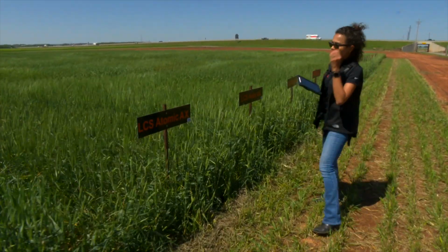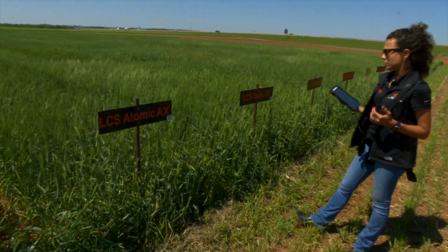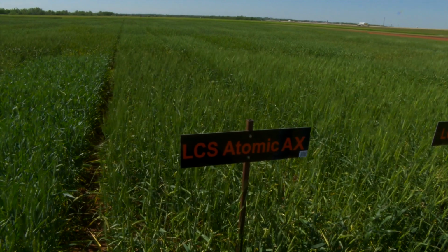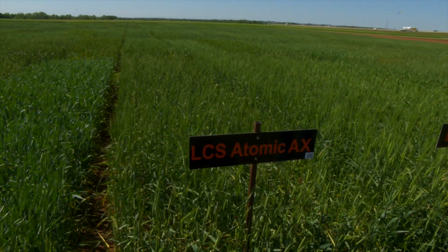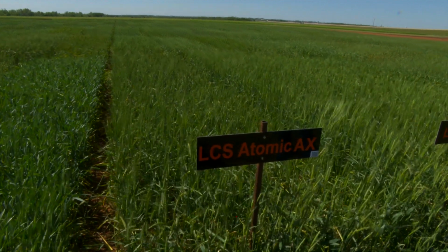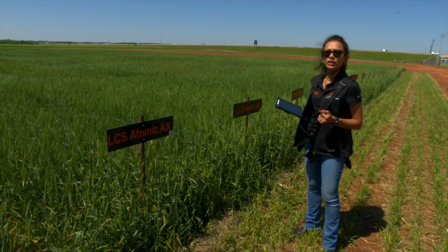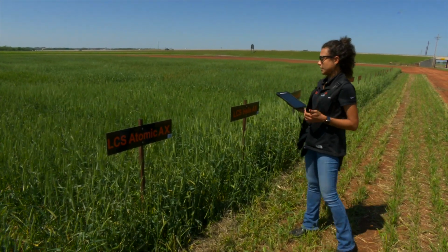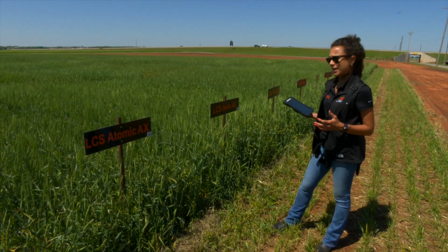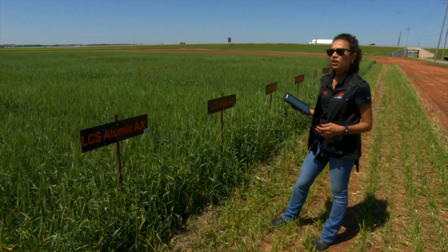As we move here also from Limagrain, LCS Atomic AX. So this variety here is also for the Coaxium system, has an excellent grazability, although it's intended more for grain-only and grain-only plus limited grazing. So stripe rust resistance, moderate resistance to leaf rust, and intermediate maturity for first hollow stem, and it's early to head. So it has a tolerance to acid soils and excellent lodging tolerance.